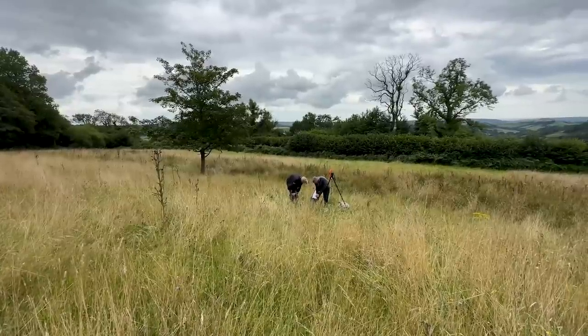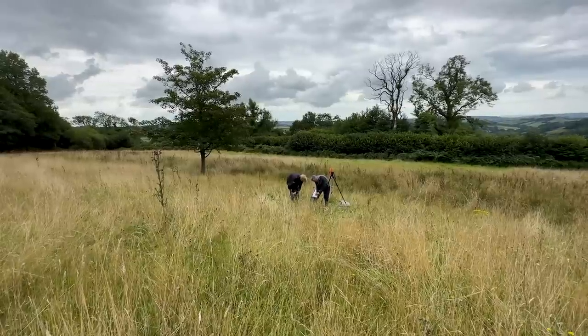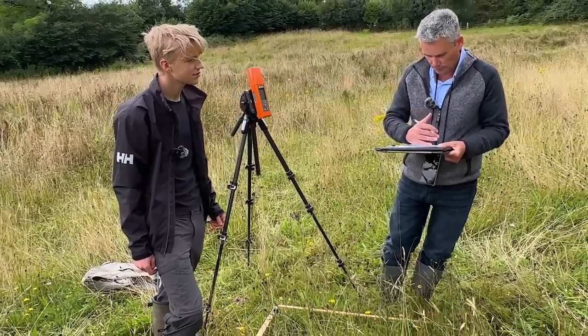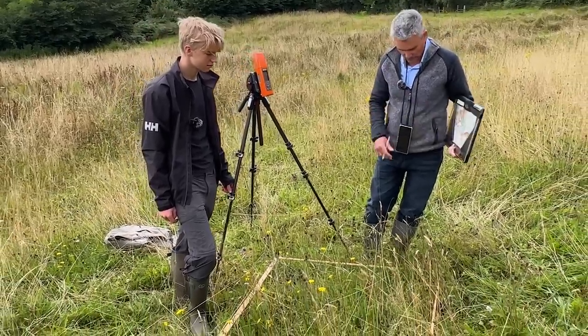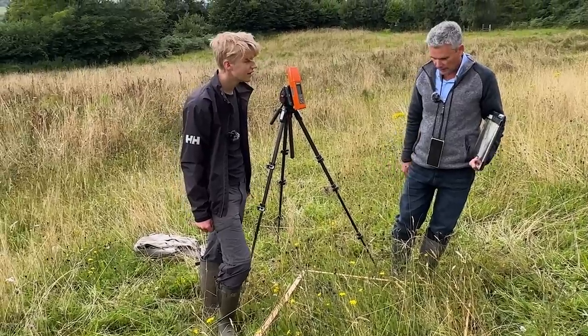I'd say 70. Yeah, I think that's a pretty good shout, actually. I think we'll go with that, 70%. So we've done all the broad measurements now. The final thing to do is a species list, because that's a very important indicator.